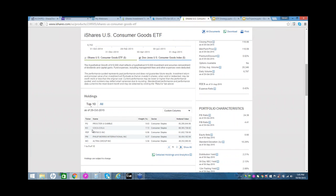This is consumer staples. This is another defensive sector, right? But again, you've got some large names that are really holding this market up. Some very, very large names that you can look into. So instead of buying the stock that's supposed to triple tomorrow, you might want to take a more conservative approach.